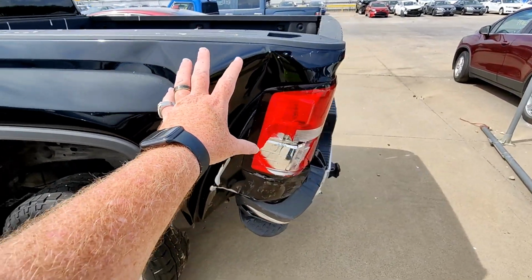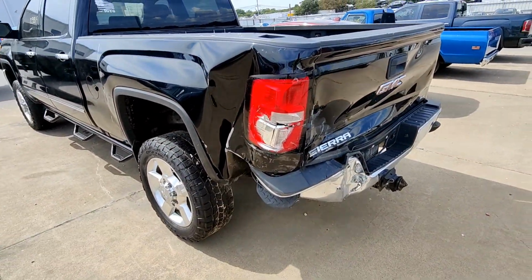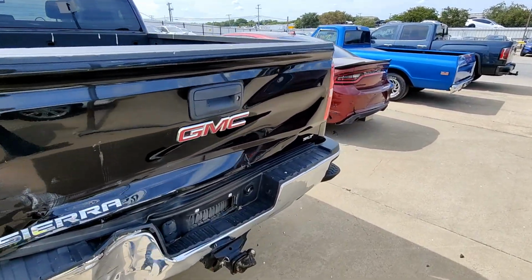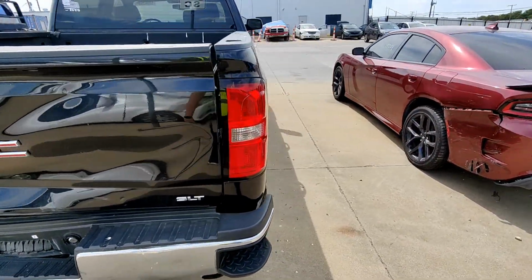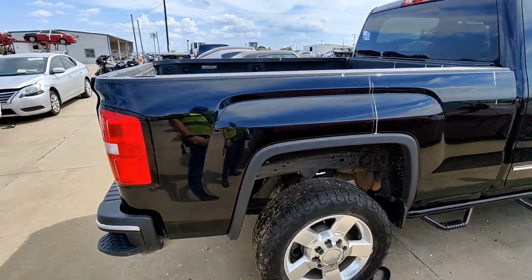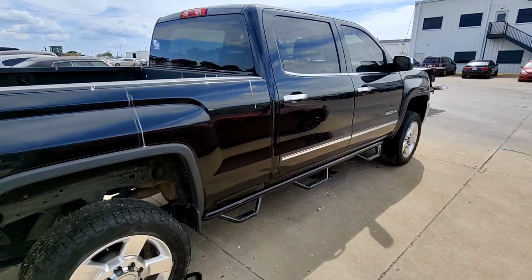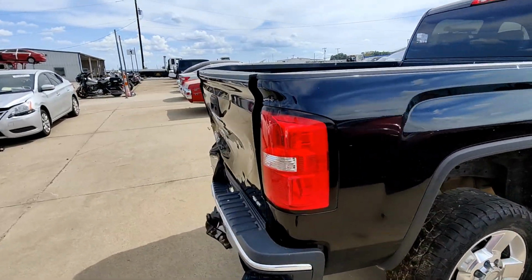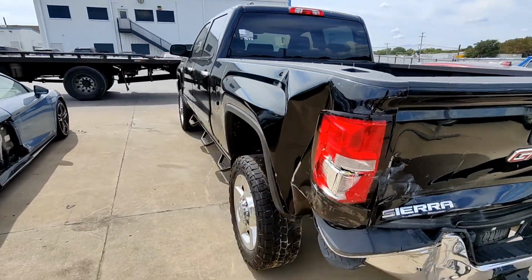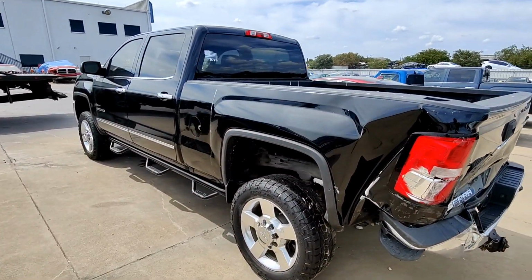Damage is back here on the rear, and that's why it's totaled. Ouch. So I really wanted to give you guys more in depth on this one, but the camera's not gonna let me, so I guess we got to jump over to the live auction, huh? That sucks, but I think we got enough content out of this one today.